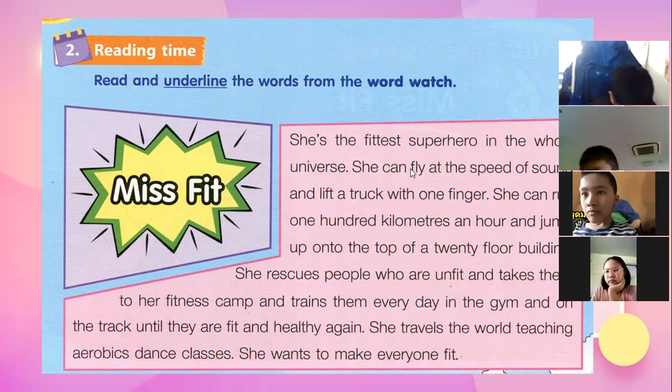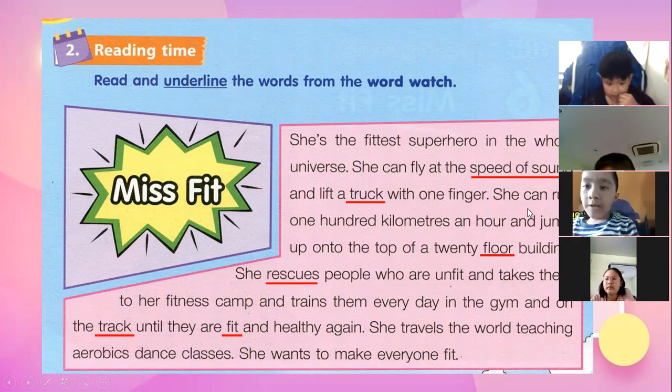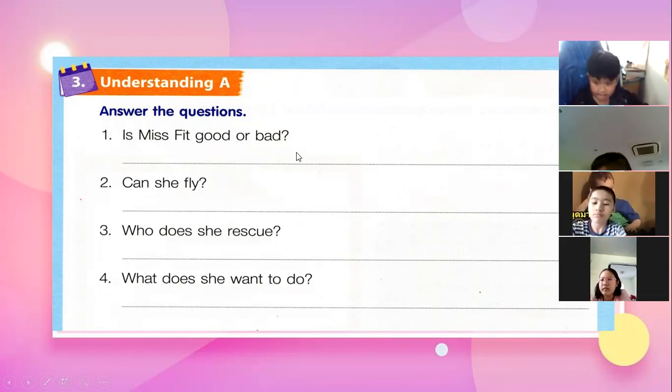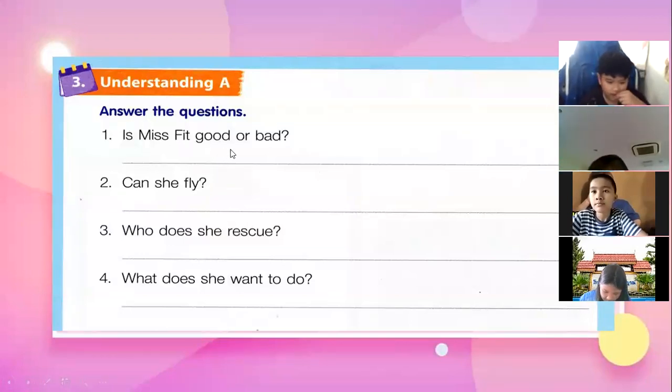Okay, very good. Okay, students, all of you make practice. Now let's move to the questions. These are the words like speed of sound, truck, floor, rescues, track, fit. These are all important words which will help us answer the questions. Question number one. Is misfit good or bad?